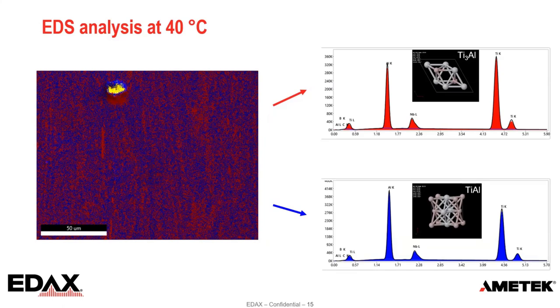This material contains two phases, as I have mentioned before: the titanium-rich phase, which crystallizes in the hexagonal crystal structure, and the titanium-aluminum with the tetragonal structure. And the phase map shows different colored regions. The interesting regions are the blue and the red one. The different coloring of the phase maps shows a difference in the titanium-aluminum ratio.